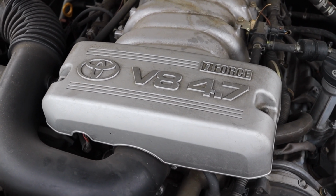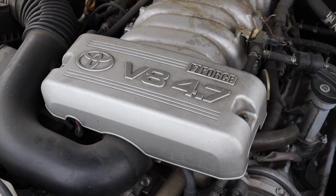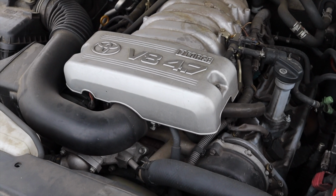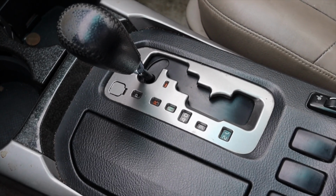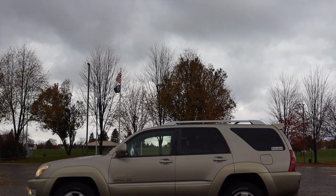It's a 2UZ-FE and was first offered here in 2003, but in 2004 it got an upgrade to VVT, or variable valve timing. So it gets a slight power bump for 2004, but this is the non-VVT engine. Like I said, paired to it is an automatic transmission. It's shifting fine. Last but not least, this is 4-wheel drive.